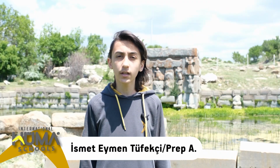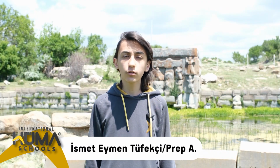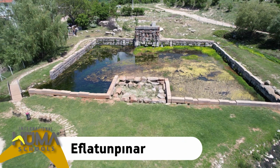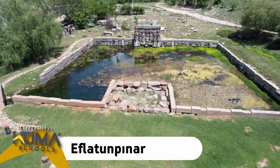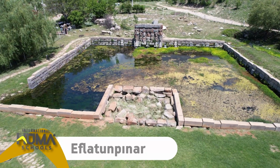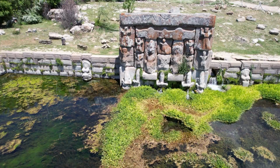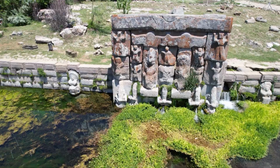Eflatun Pınar is located about 22 kilometers north of the town of Beyşehir. It has 19 stone blocks which is formed as half of cube shape. Some excavation led to the discovery of the lower part of the monument. There are some turtles and little tiny fish in the pond which has a rectangular shape with the sides about 30 and 35 meters long. It is surrounded by low brickwork.